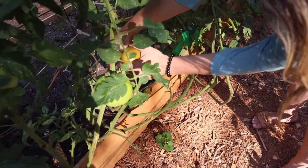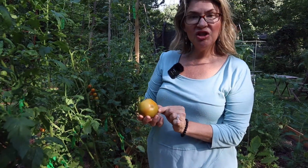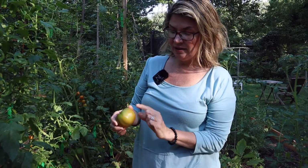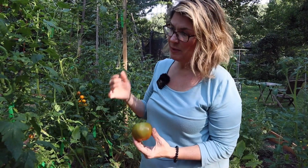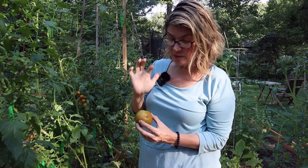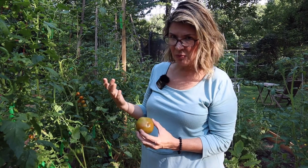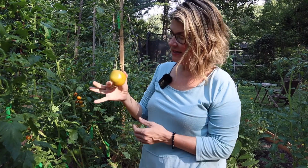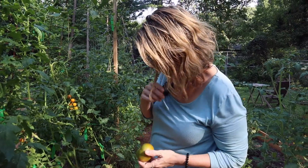Here's one that is starting to ripen. So this is what they call first blush, which is when you can see the change in color. In theory, I really like things to ripen on the vine, but honestly, because we're having the issues with the blossom end rot, and because we have risks with birds and animals, when they're starting to get this color, I go ahead and pick them and bring them inside because they can ripen on the countertop for the next couple of days.